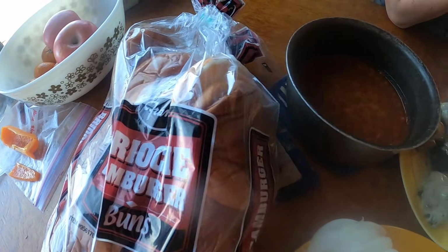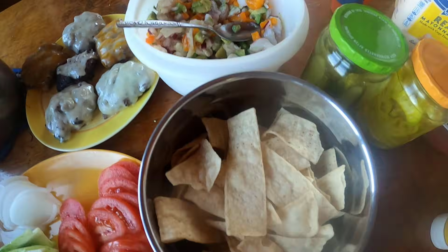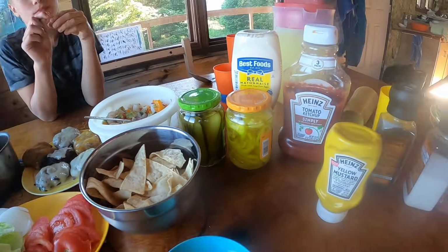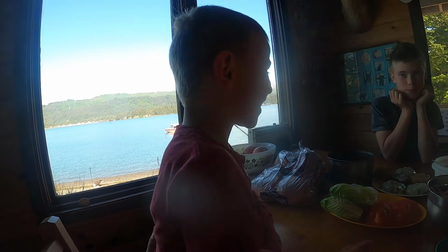So we've got our buns, some baked beans, our moose burgers, ceviche, and all the fixins for some burgers. Thank you, bon appetit.